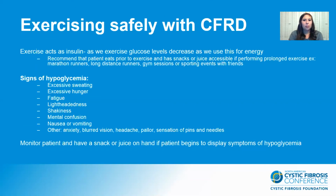Signs of hypoglycemia are the same in this population as they would be for the regular population. Includes excessive sweating, hunger, fatigue, lightheadedness, shakiness, mental confusion, nausea, or vomiting. You want to monitor the patient and make sure you have a snack or juice on hand if you're working with these type of clients.